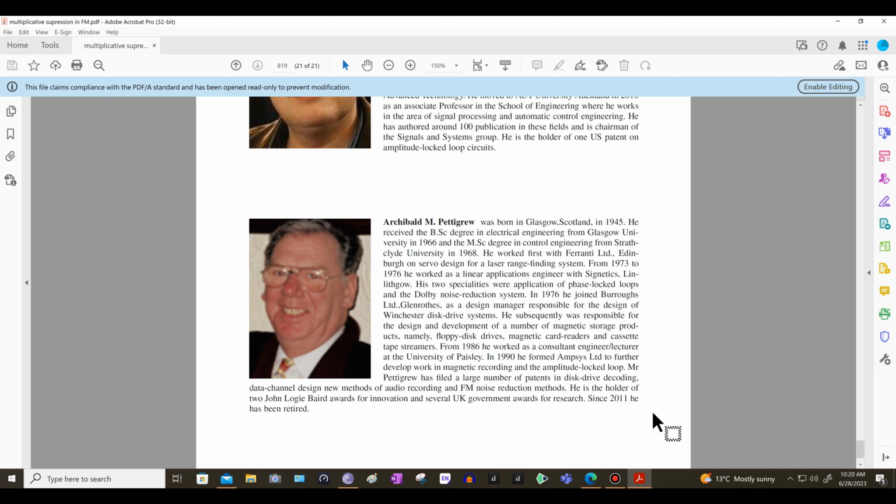He was quite an inventor and had loads of patents, and he was probably better known for his work on magnetic recording, which he did before that, which I helped him a little bit on, but I didn't know much about magnetic recording, to be honest.